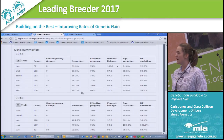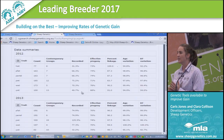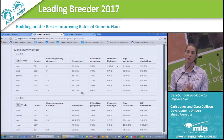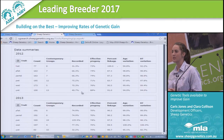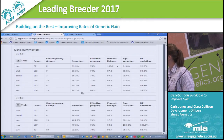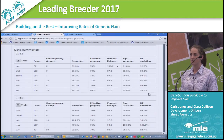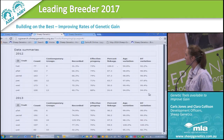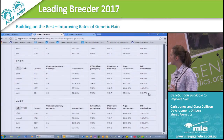And then we've got our age variation and our birth type variation. They're just asking, are you telling us more than one date of birth? Or in those contemporary groups, are you telling us that we've got singles and twins? It's probably a good thing you didn't pick the merinos for that example, because a lot of them will say zeros. So it already flags different things we can look at there. And we just do a snapshot of this for every year drop.